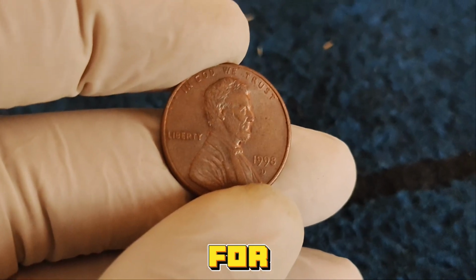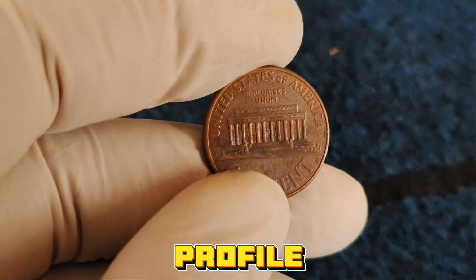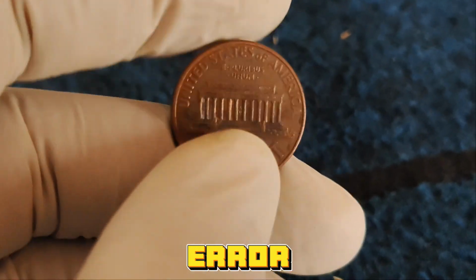Step 3. Look for errors. Pay attention to the lettering, the rim, Lincoln's profile, and the Lincoln Memorial on the reverse. Any doubling, striking lines, or odd shapes could mean you have a rare error coin.